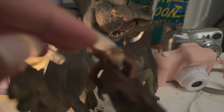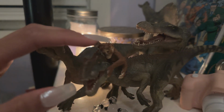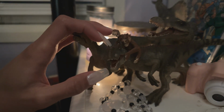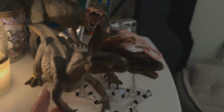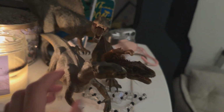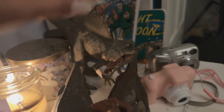This is Mike. That's Mike. I wish it would focus. Okay, this is Waffle and that's Mike. I think this is Cherry. That's Cherry. She's a hydrosaur, I believe. Pancake is a Spinosaurus. I really love Spinosauruses. They're my favorite dinosaurs.